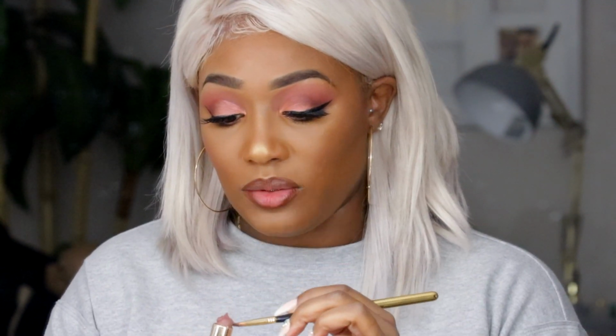Alright, my daughter actually got me to try this lipstick. This is L'Oreal color Bold Mauve. I love it. Absolutely, I love how it looks though. I absolutely love this color. I'm just going to add a little bit more.